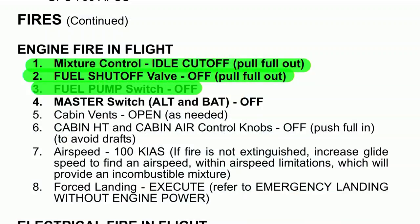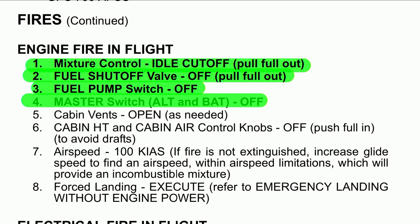And then fuel pump switch off. Again, we're trying to stop the flow of combustible fuel to the engine. And then master switch, alternator and battery off. Again, if the fire was caused by an electrical short that maybe ignited some insulation or something like that, we're going to get rid of that as well. So essentially what we've done through this is we've removed the combustible sources that we can control. We've stopped fuel, if that's the cause of the problem.